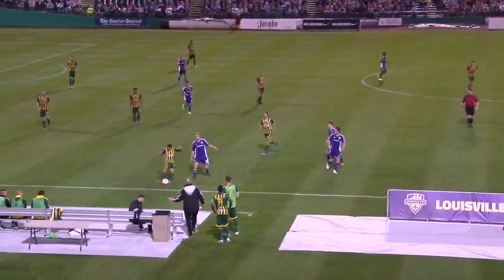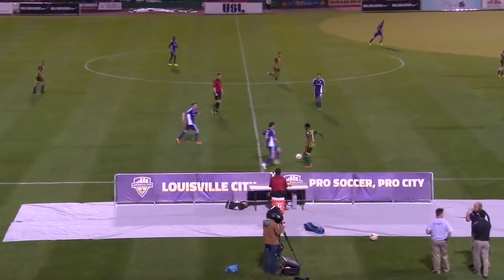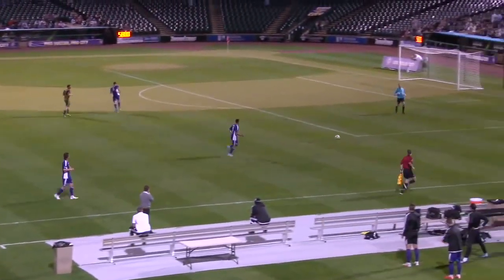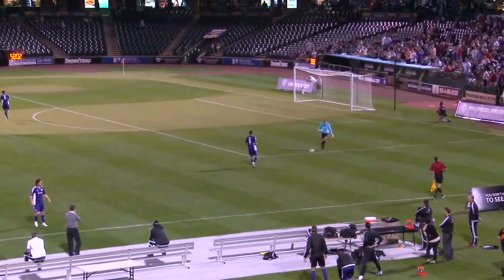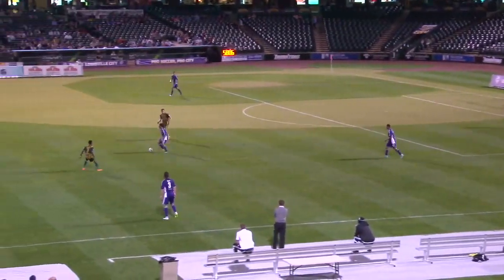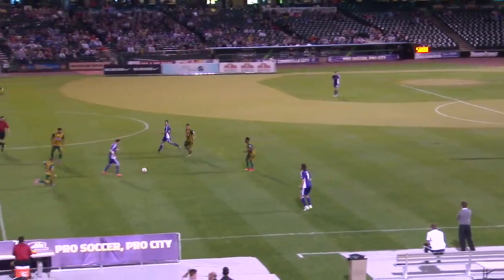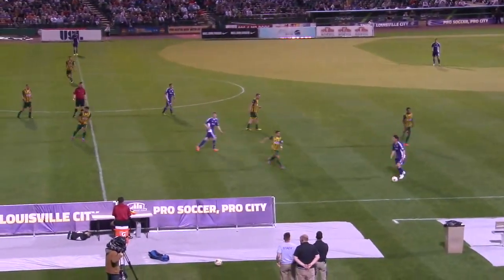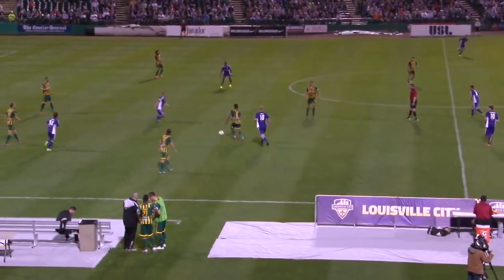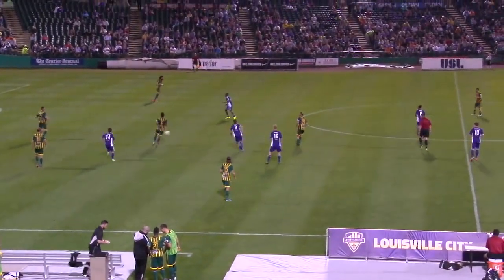Rochester wins it back. Trying to find Dixon. Oh, nicely won there. So it'll go all the way back to Goodwin. That's now Rochester with 12 fouls for the game. It's been a lot of fouls in the second half so far. Much more physical style.